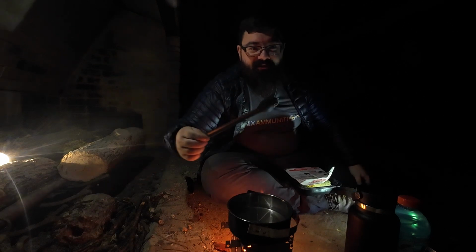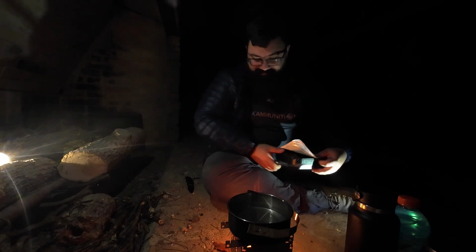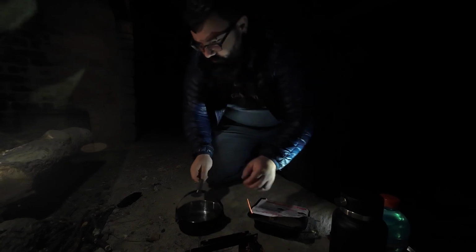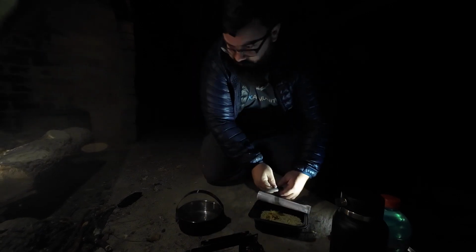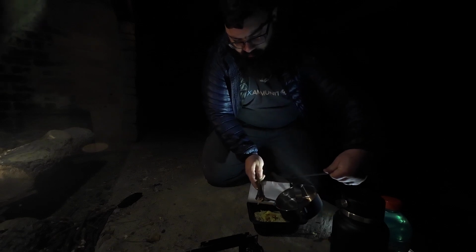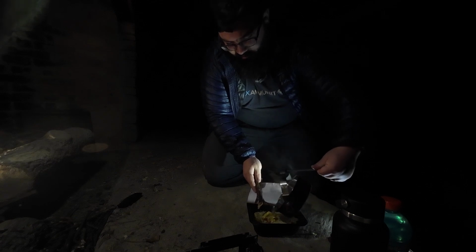Ah, yes, and for those who saw my last stealth camping video, I got a longer spork. For those of you thinking this looks horribly dangerous, you're probably right. And for those of you thinking I probably should have just put the soup in the pot, you're also probably right.